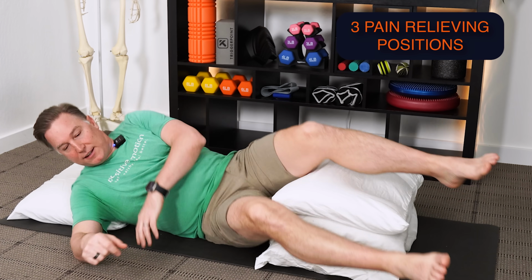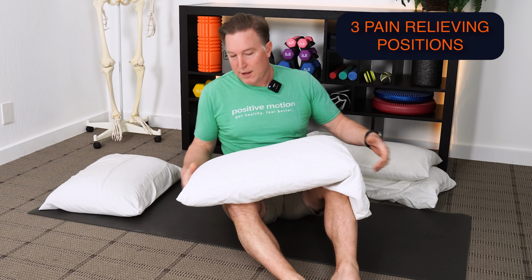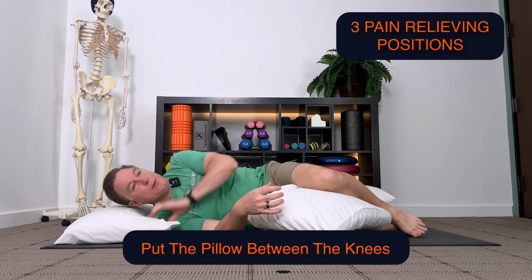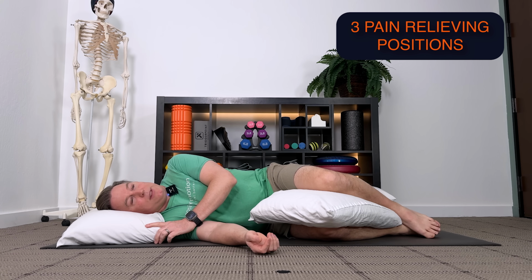I want to say that lying on your back is not the only position that you can be in when you have a disc issue. Sometimes people want to lie on their side, and sometimes people note an improvement in their pain when they put a pillow between their knees to help keep their thighs level when they're lying on their side. So we've talked about 3 pain relieving positions for a bulging disc.